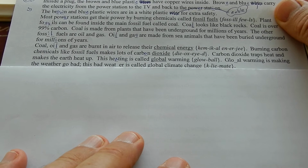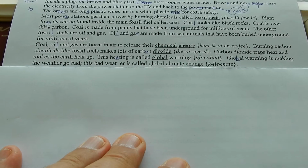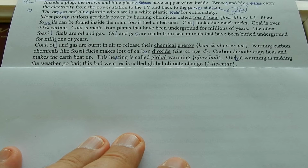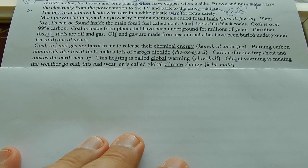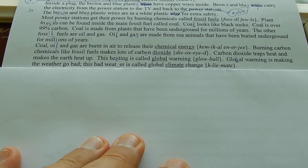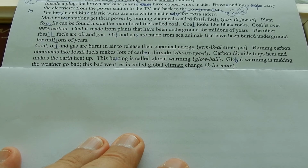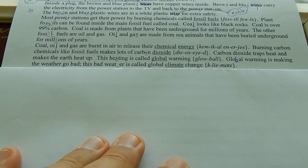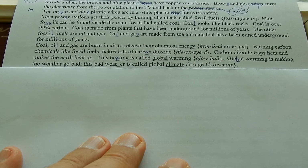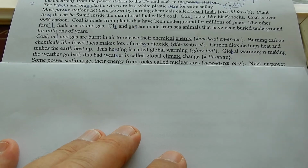Global warming is making the weather go bad. Yes, it's warming up, but not everywhere gets warm evenly. Some places get more rain because of global warming. Some places get less rain. Some places get much hotter. Some places even get much colder. In February 2021, Texas was covered in snow because of global warming. It's better to call it global climate change. This bad weather is called global climate change.